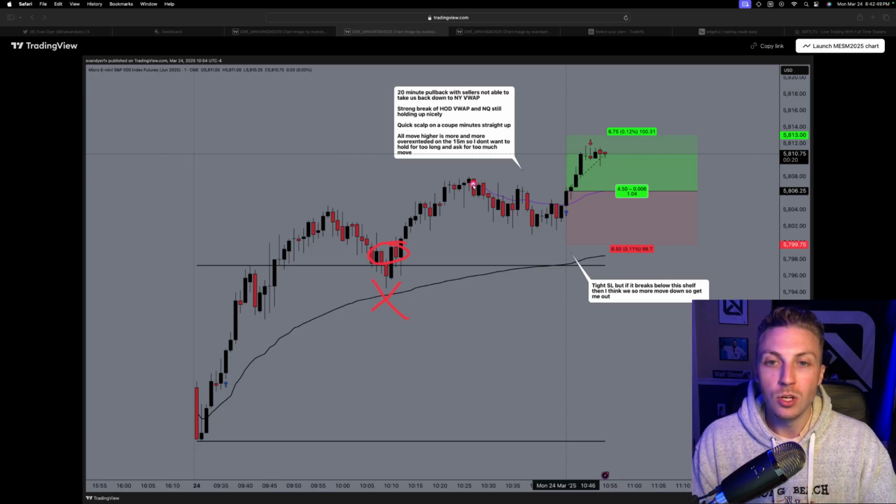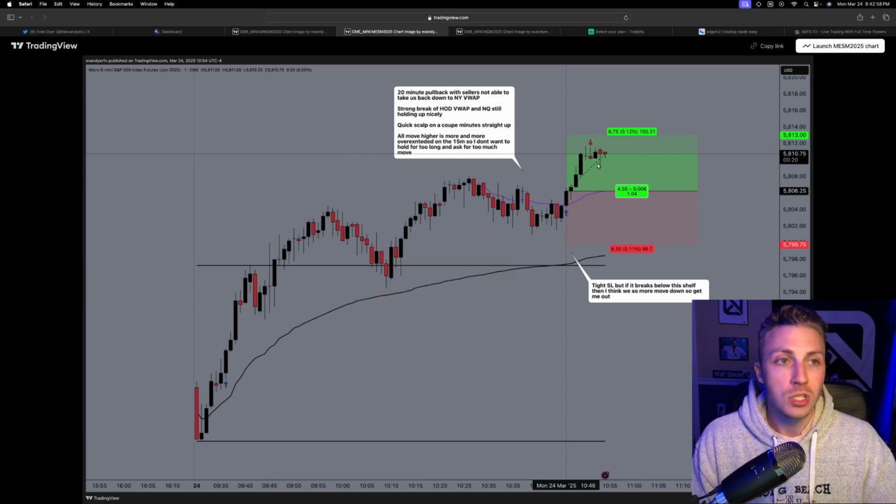But regardless, now we get the new high day pullback. We're holding this level here. Buyers clearly take this high day VWAP with a nice break. I scalp it up real quick for 4 points on ES, but I had some minis on it. So it was a nice little win.